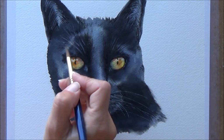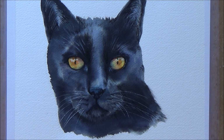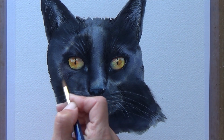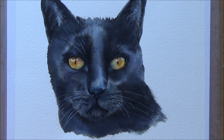So I think this is also a lesson, for me at least, in carrying on, keeping going, and not assuming that it's going to turn out to be a disaster, because as I said, although I put down the ink initially really quickly, I did spend the rest of the time fixing it and getting it to a point that I was happy with.